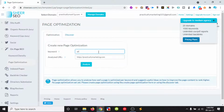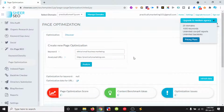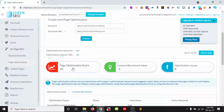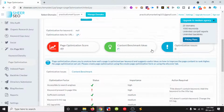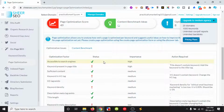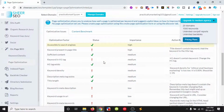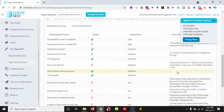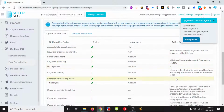Okay, so say that we wanted the keyword ethical small business marketing. Page optimization score 49, so the higher the better. Issues that we have. So then it gives us a little tips here that we need to do.